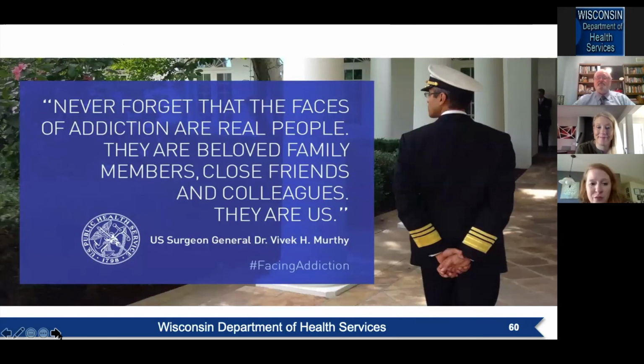This is a quote from the former US Surgeon General, Dr. Vivek Murthy. Never forget that the faces of addiction are real people. They are beloved family members, close friends, and colleagues. They are us.